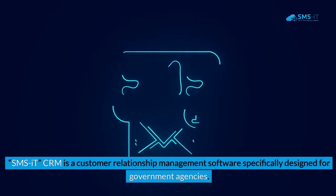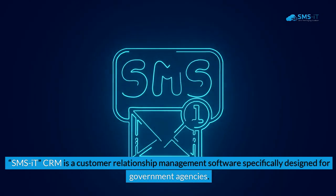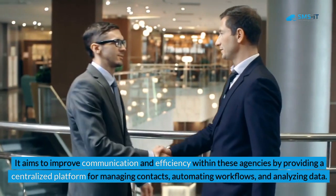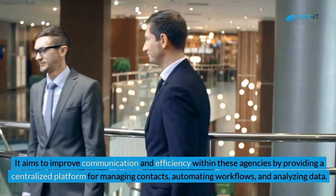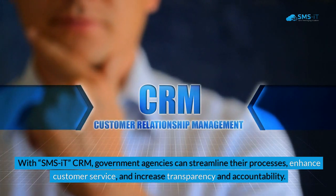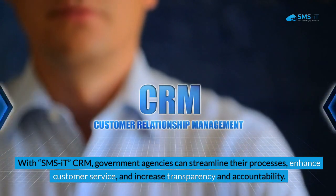SMS-iT CRM is a customer relationship management software specifically designed for government agencies. It aims to improve communication and efficiency within these agencies by providing a centralized platform for managing contacts, automating workflows, and analyzing data. With SMS-iT CRM, government agencies can streamline their processes, enhance customer service, and increase transparency and accountability.